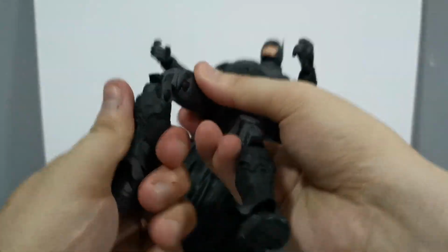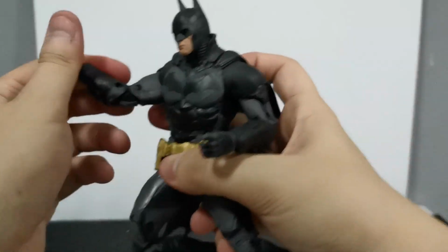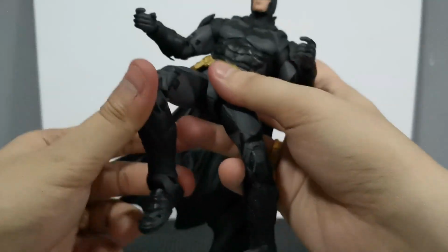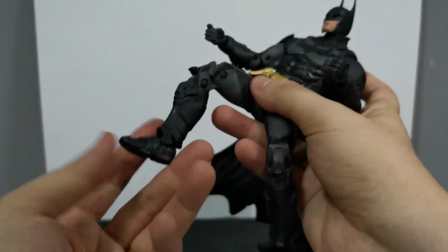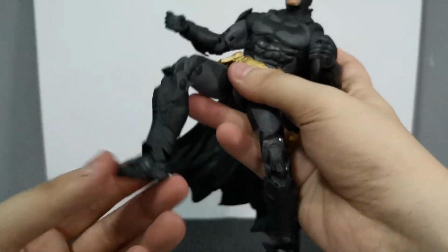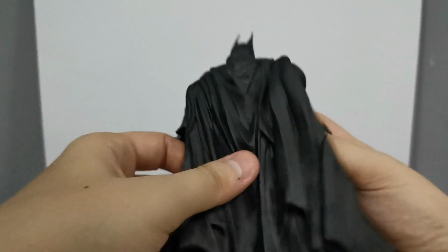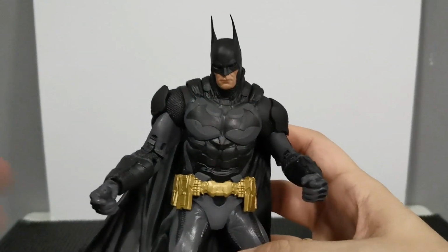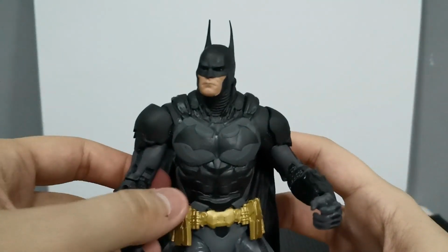We have another double joint at the knee, same as the double joint elbow. Let's check the ankle. The ankle can move, and then the toe hinge. That's really great. Okay, the back. Let's check again. The face. Very nice, I really like this one.